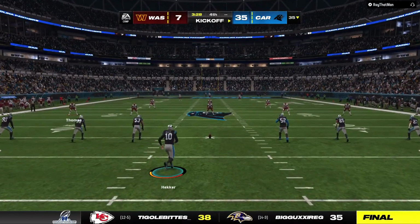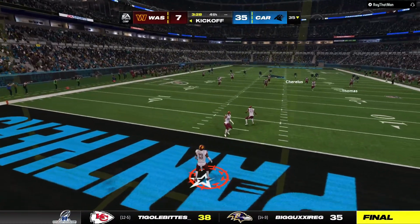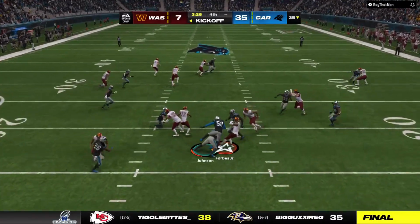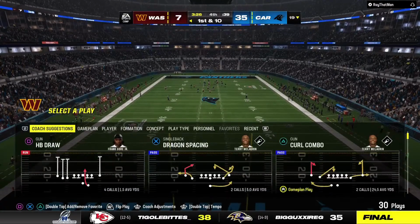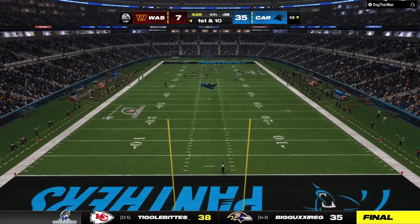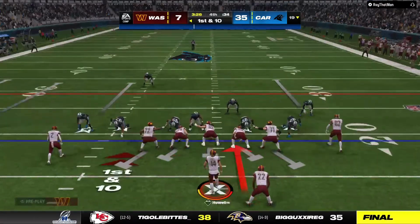The Carolina kick team is out there ready to go, and they kick this one away. And here comes a return from the middle of the end zone. And only able to get this to the 19, so probably should have opted for the touchback. The Washington offense at the line and ready to roll.